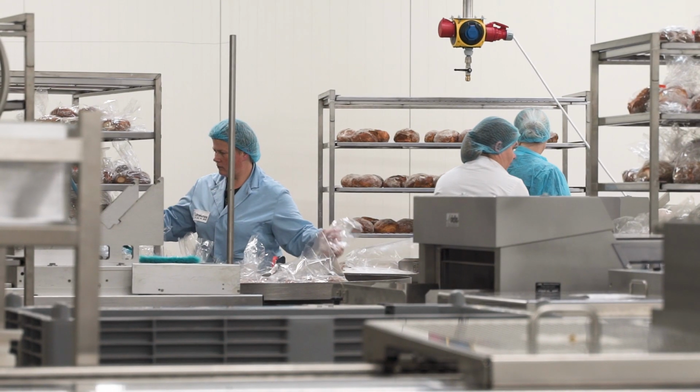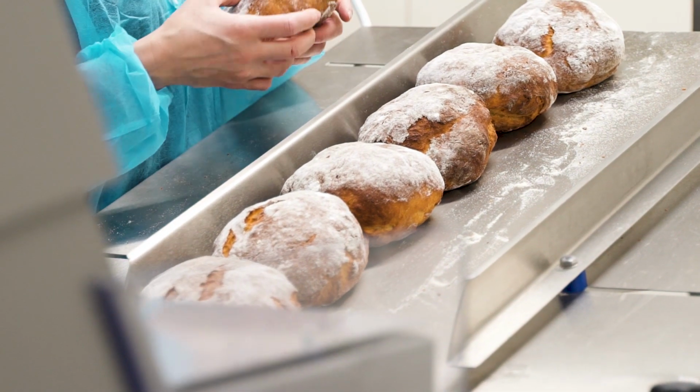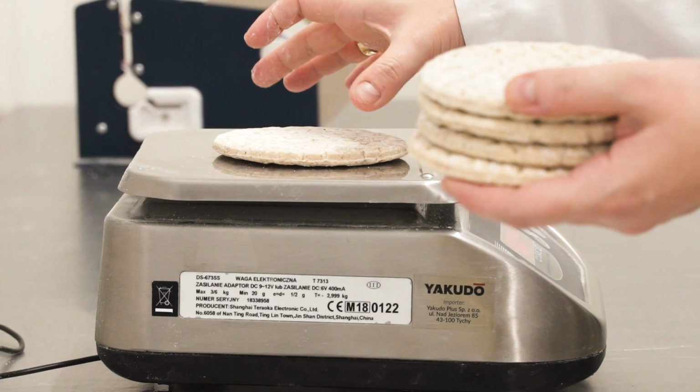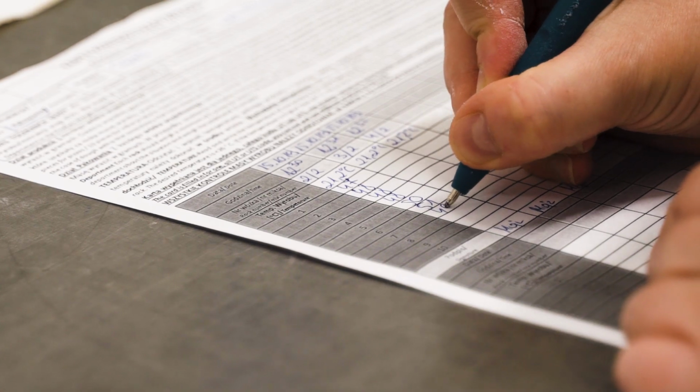The great thing with the MTA oven is that it gives us that consistent bake. With rack ovens, there's always a difference between one oven and the next. With the MTA, we get a consistent bake across the bed of the oven and for the length of bake, so we're very pleased with that.